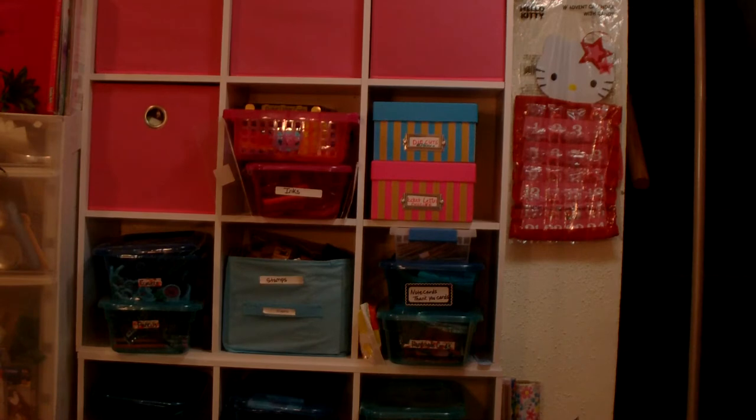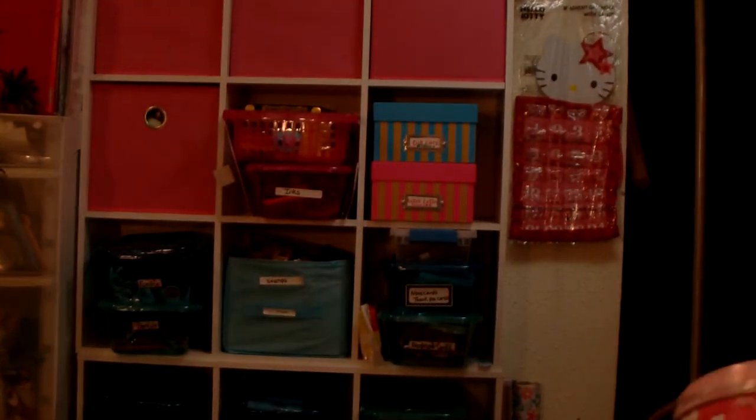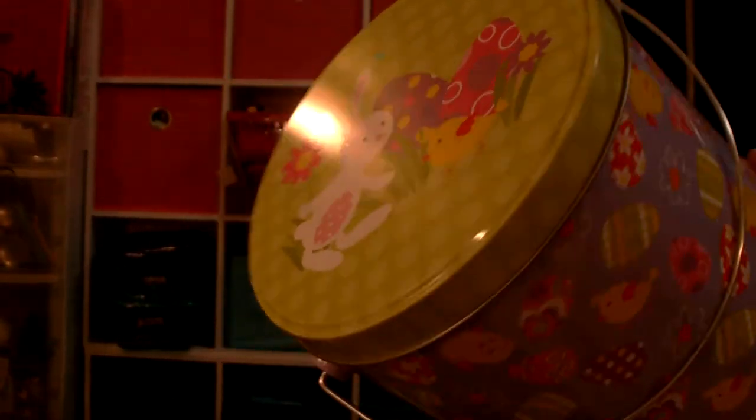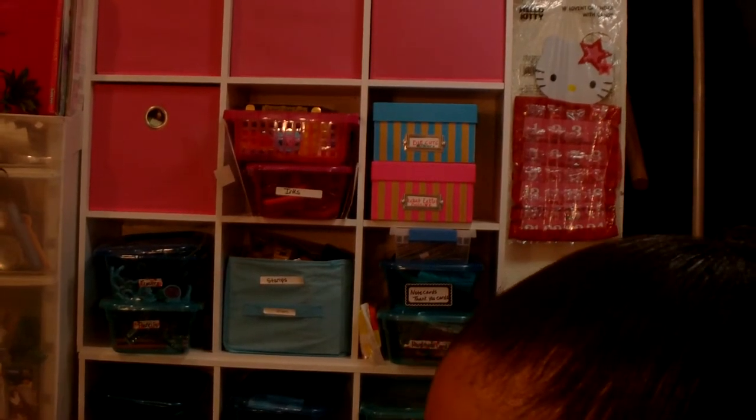I got two of these Easter pails. They're the tin pails, which were originally $3.44, and I paid 86 cents for these pails. So I got that one with the eggs and the chicks, and then this one with the flowers. These will make nice little gifts for next year. Filled up. So yeah, for 86 cents, couldn't beat that.